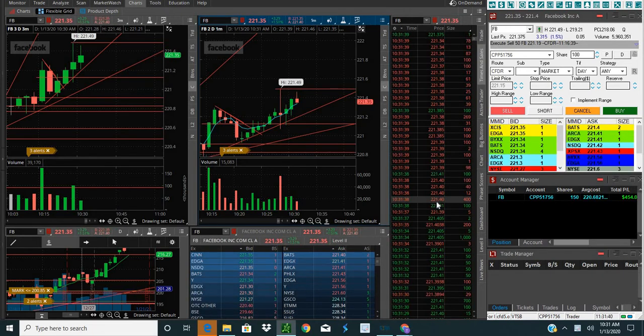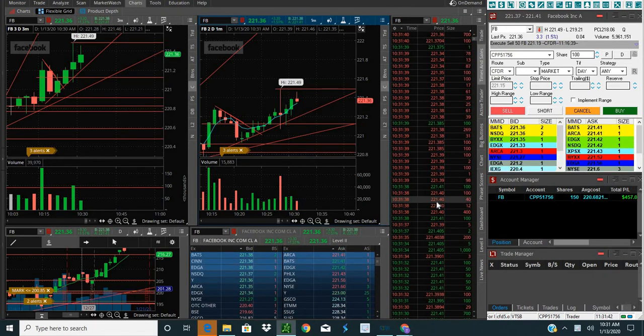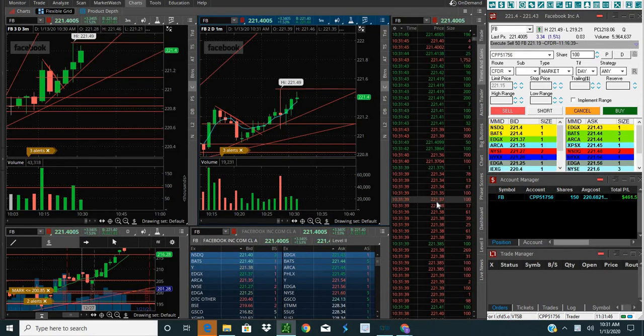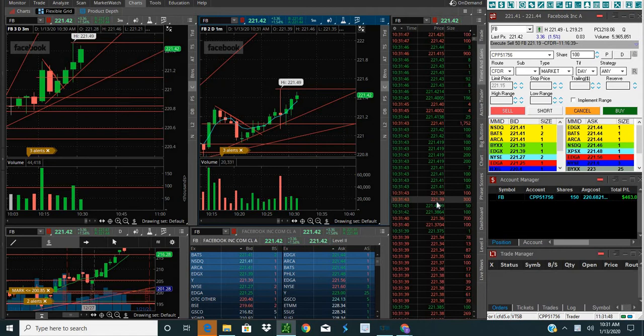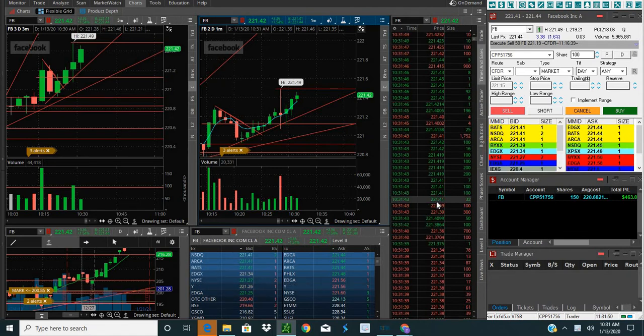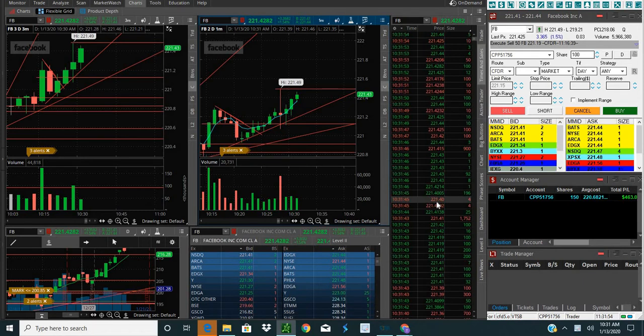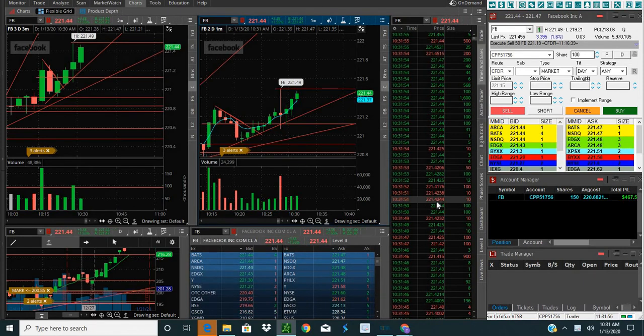Okay, 40 testing. Bidders are not coming in. Levels on the buyers too. So right now I'm depending on a little stop losses, and hopefully we have some hidden size right there. 49 is our breakout. We need volume to come back in again right there. 49 is our breakout point.